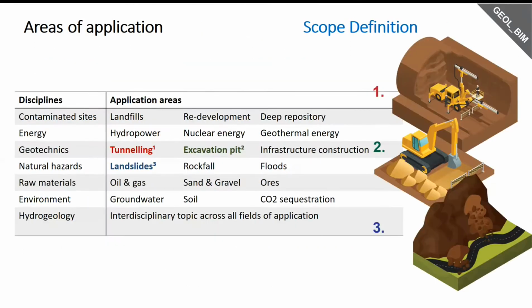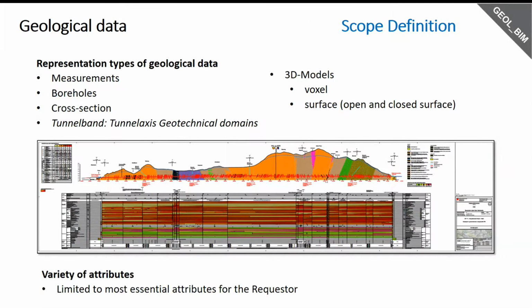Okay, so with that in mind, we limited the scope of the project to 3 specific areas of application, as you can see here, mainly in the geotechnics and natural hazard disciplines. And we also focused on these representation types of geological data: measurements, boreholes, cross sections, and 3D models.